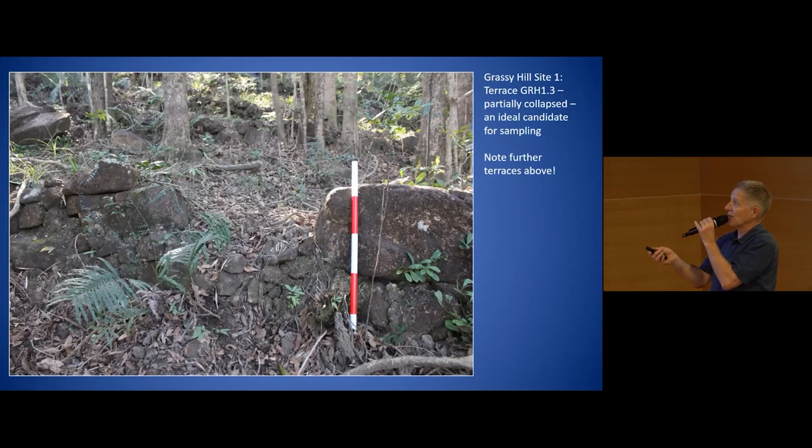And this is a good candidate for our sampling because, as you can see here, it's partially collapsed. The upper part of the terrace in this location has collapsed. So we can then just cut away that collapsed portion and then dig into the terrace a short distance, create a vertical section, which is then suitable for sampling for OSL dating.